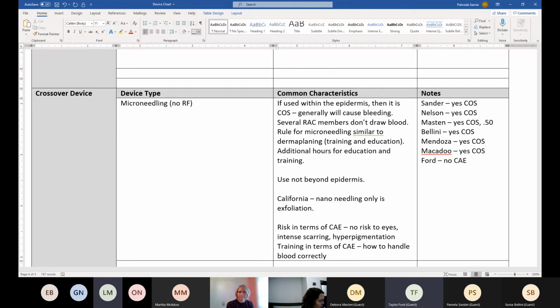But we also have to dispose of blades properly for dermaplaning as well. So there is a possibility of blood exposure with dermaplaning. It's rare, but there is a possibility. So you do have to have that same knowledge and carefulness with dermaplaning as you would with bloodborne pathogens.